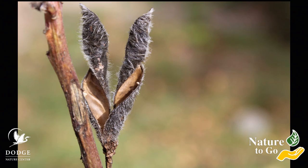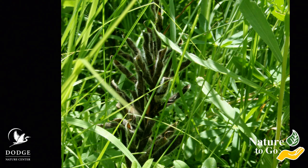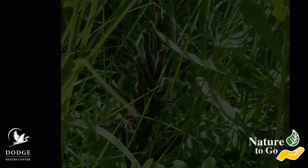I've tried collecting lupine seeds for prairie restoration projects. And you have to be really careful because when I say they shoot the seeds in a lot of different directions, they can shoot the seeds 3-4 feet away from the plant. So if you're doing this in your basement or your house, you can end up with seeds all over the place. The amount of energy that goes into that drying and tossing is amazing.